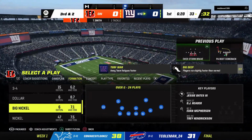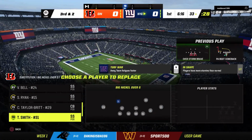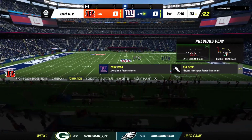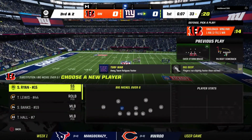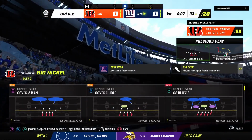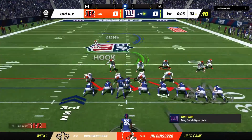Well, there you go, Charles, the first completed pass of his young career. And we expect it not to be his last. Very good to get the first one out of the way, though, as he begins his career. An early test, 2 plays in. This is 3rd and 2.